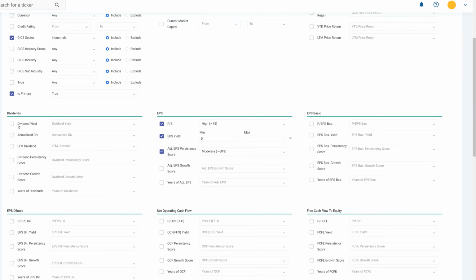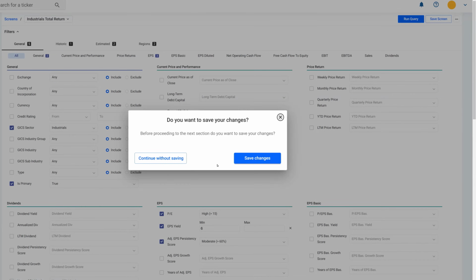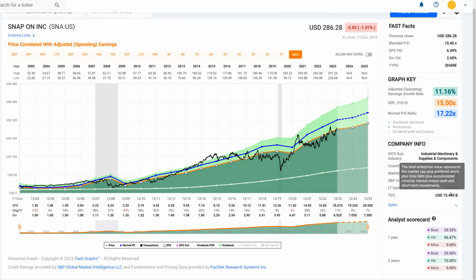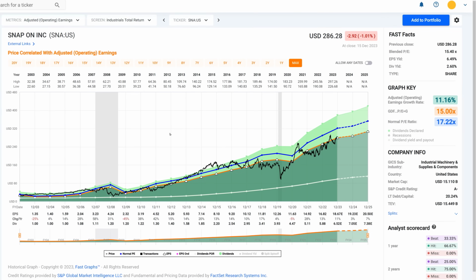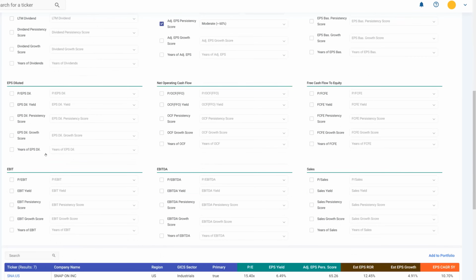For example, let's look at Snap-on here. I've got Snap-on, it's A- rated, only has 20% debt. The PE is 15.4. This would be an excellent company in the industrial sector right now, I think, to invest in. I think it's reasonably inexpensive.